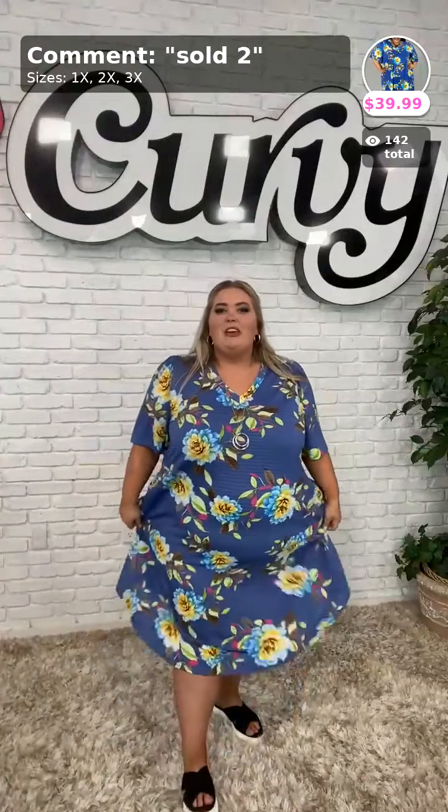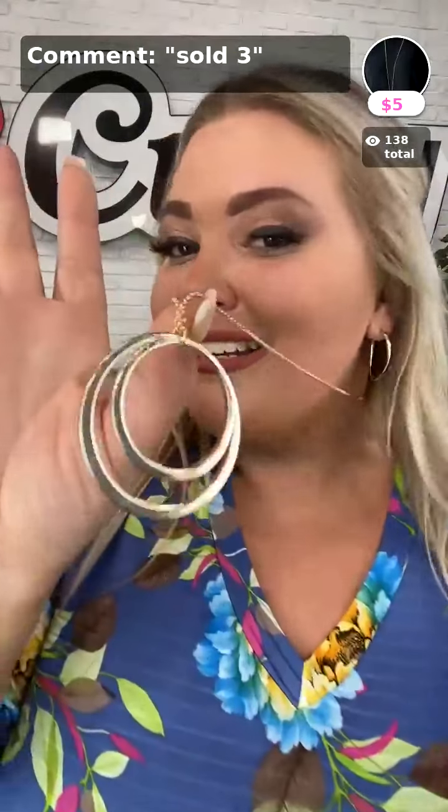You can see the length on me. It goes past my kneecaps. Again, I am 5'2". So if you are taller, just keep that in consideration. I'm a little shorty pants. So sold in number 2 and your size. And don't forget my necklaces, sold in number 3 and gold.